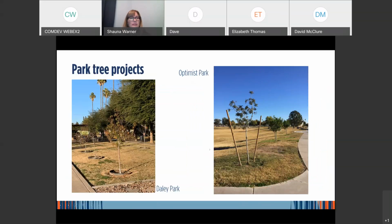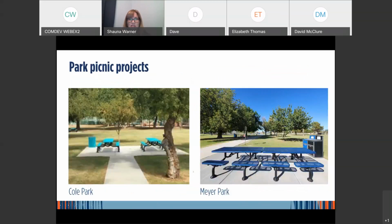Here's another example of some more trees. Optimist Park, off McClintock and Guadalupe. Daley Park, actually along College, and we'll talk a little bit more about this later, but they planted peach trees, for example, so edible fruit, which provides other benefits as well as the shade. Picnic projects, as I mentioned, are community gathering spaces. There are spots where people want to get together, or hang out when we can get in person safely, or you can see Cole Park spread them out. So maybe you can still meet there and sit across from each other and have some space. These are just examples of where they wanted a larger picnic area than the single one that a park might provide.